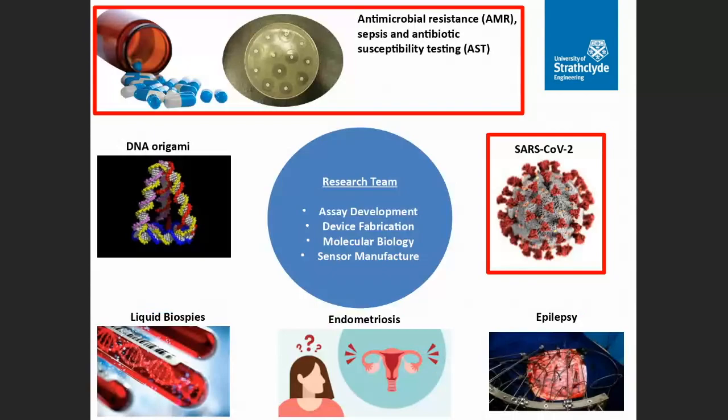Now, in the group, we work on a range of disease areas, and in the team we have projects on assay development, device fabrication, but we do some work on molecular biology around isothermal amplification methods, and we think about sensor manufacture. We have projects on epilepsy, endometriosis. We do quite a bit on liquid biopsies for cancer. We have some projects on DNA origami, so functionalizing electrodes with complex DNA structures.